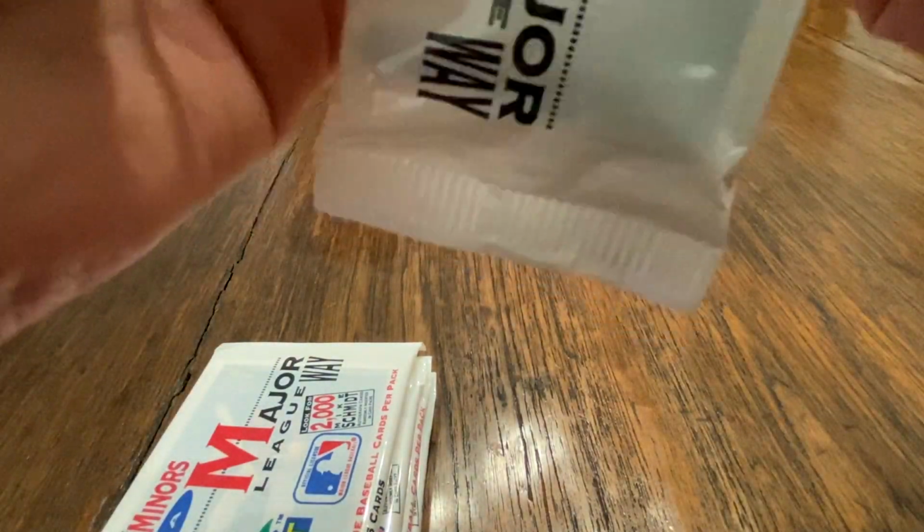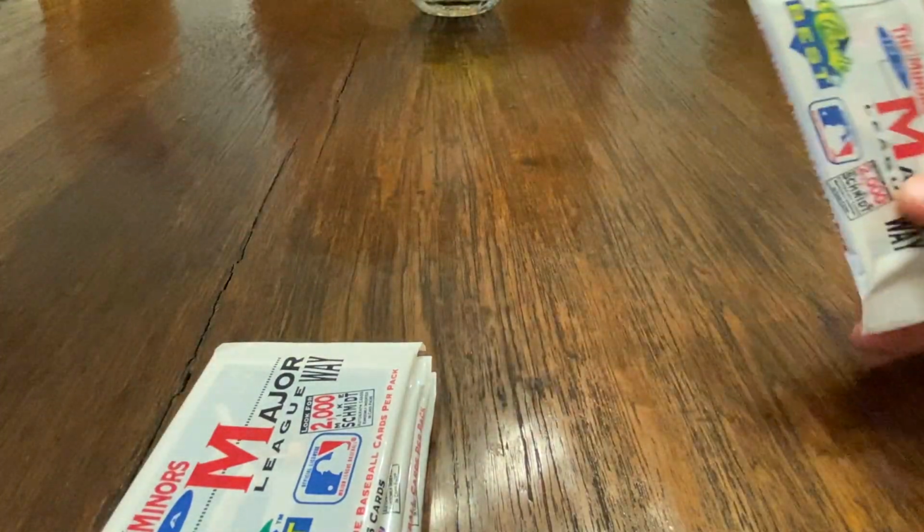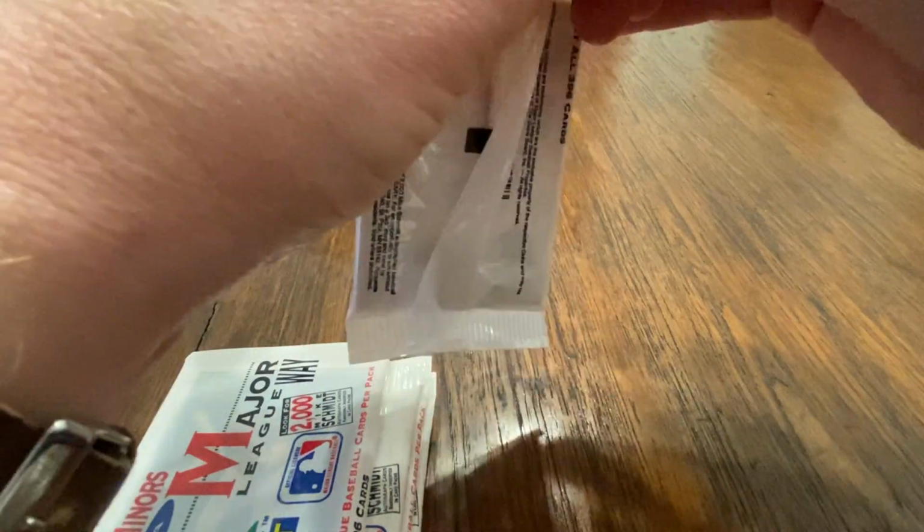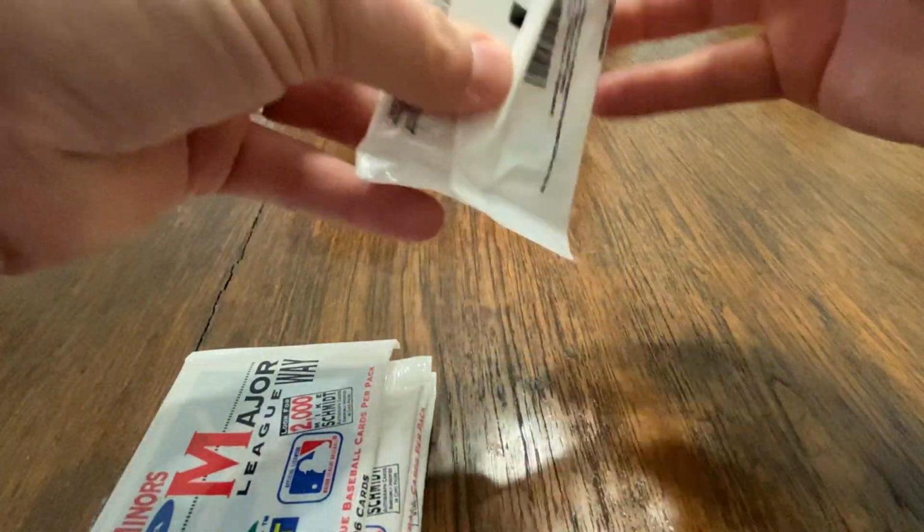So I picked these up at an auction for not a lot. I think it was like $6, so about $1 per pack. So if we were to find even one of these cards, even one of the Hall of Famers, you get a return of value, basically, around probably $4 or so.